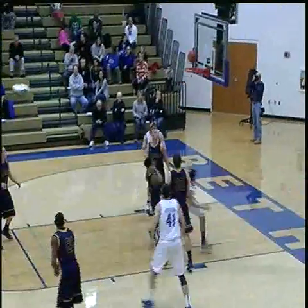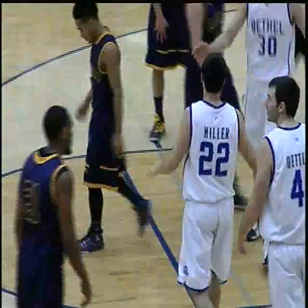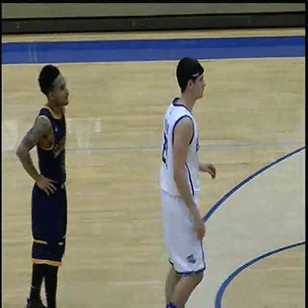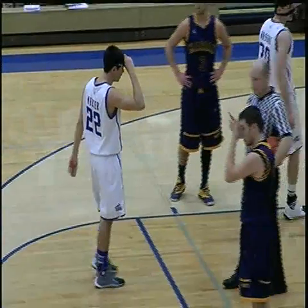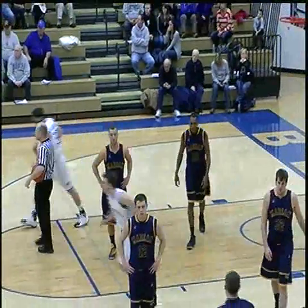Finds a cutter. Here's Zach Miller to the goal. Oh, he scores! What a sensational play by Miller. I guess he got hit on the arm. He couldn't shoot it, so he spun it with some English off the glass on the right block. What a sensational play. What a back cut. What a bounce pass by Pat Edding, showing off his point guard skills.